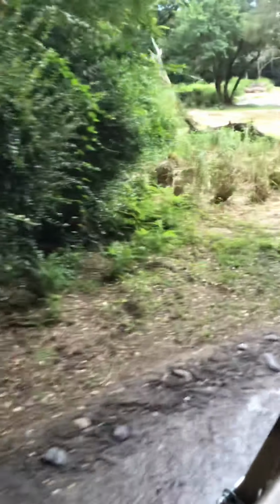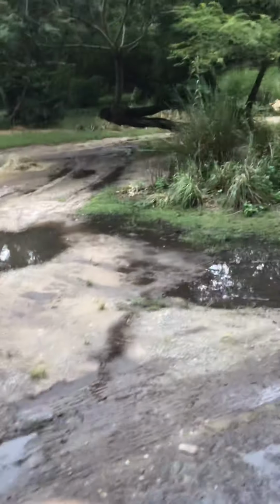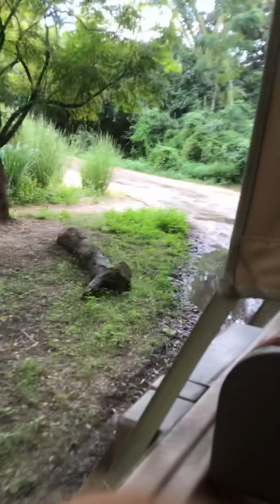Looks like a really large mud pit over to the left with some pretty sizable footprints around it. So we're going to be on the lookout for white rhinos in the area.